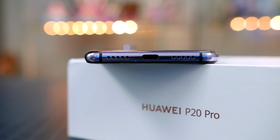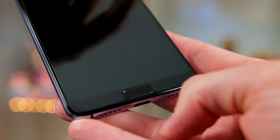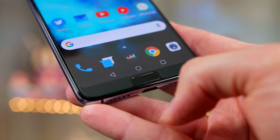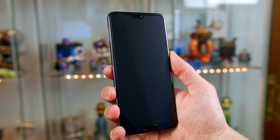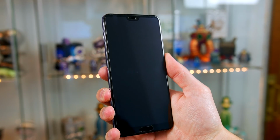As for the rest of the design, I would say that it is a lovely looking device. I really like having the fingerprint reader up front, and honestly it is one of the fastest that I have ever used. But if you don't like this position, then you could honestly just go ahead and use face unlock, as again it is super fast. You practically press the power button, it detects your face and you are straight in. Probably milliseconds.